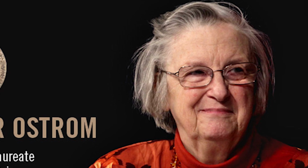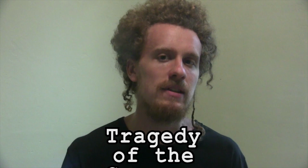This is Elinor Ostrom. In 2009, she won the Nobel Prize in Economics for her work on common pool resources. Common pool resources are things like forests or fisheries, which require cooperation in order to be managed effectively and to prevent a tragedy of the commons, like overgrazing or overfishing.